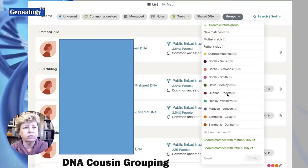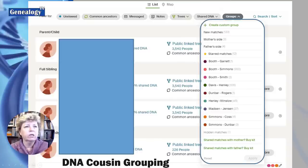We have a Dunbar-Rogers marriage. You get the idea. So I created this color coding system. And then you can start adding people to these colors. Now, I'm not going to get into all the details of how to do grouping. There are several videos on how to do grouping. Okay. So then what we can do is take those color codes and apply them.